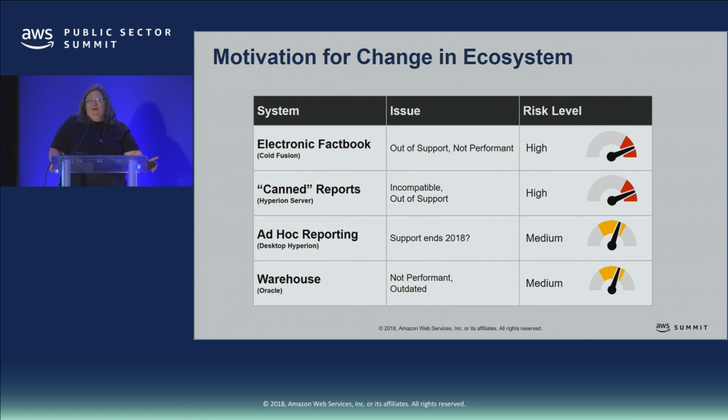Hyperion is now Oracle Studio. That server was incompatible with most modern browsers. In fact, you have to have an old version of Internet Explorer to access those reports at the moment. So it was also out of support, and again, a high risk. Our ad hoc reporting, so that's where you make your own reports. Most of our users are using a desktop Hyperion, again, Oracle Studio product, which we have some value of support. And so we classified that as medium risk.